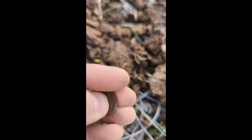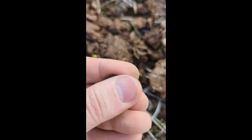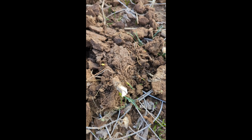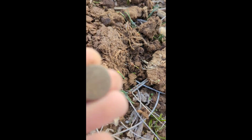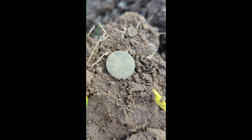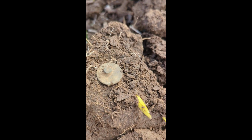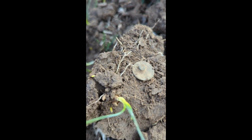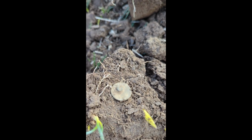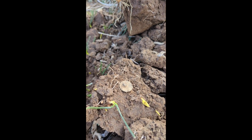Shank's there, but bent over. Don't see any writing. No. Nothing fancy on the front, I do not believe. Here, let's help our focus issues. But that is a flat button with shank, bent over shank. That is a sign of age, and that's what I want to keep finding here. Let's find something cool.